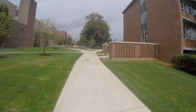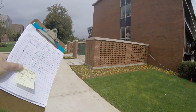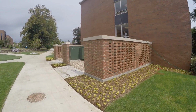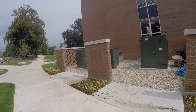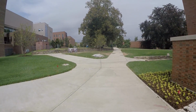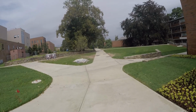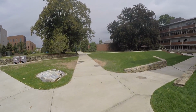So as we continue our walk up through Bousfield here, eventually there'll be some galvanized gates in the front of this. This is our transformer location over here, switch and transformer. And you won't be able to see those once the gates are installed. So this space over here really has been reformed and changed. This is going to be a wonderful space.